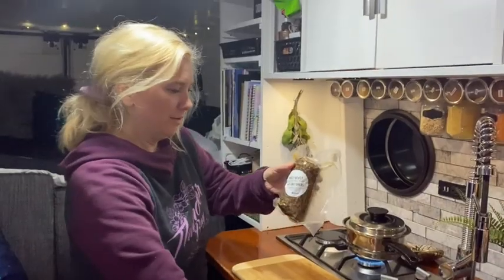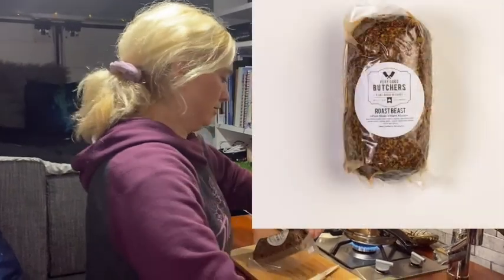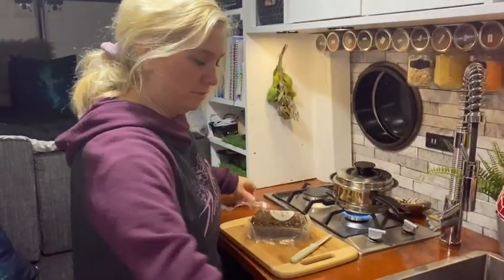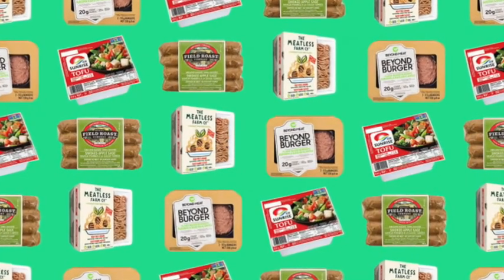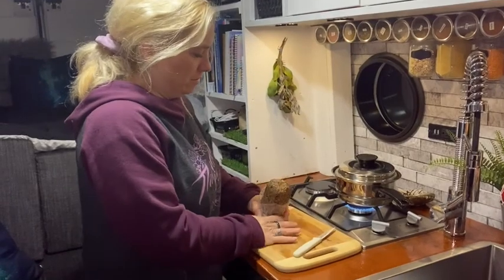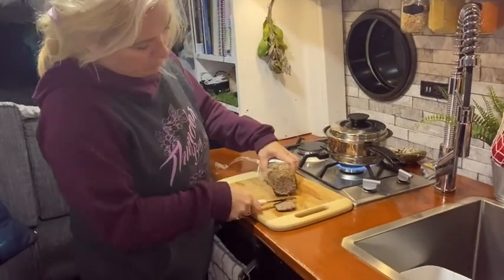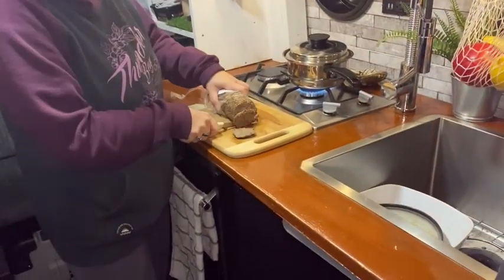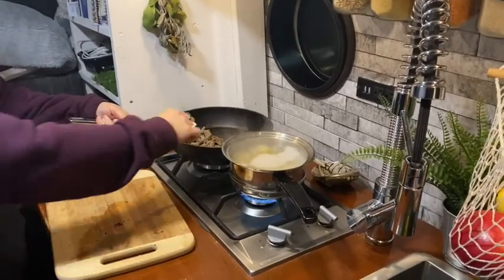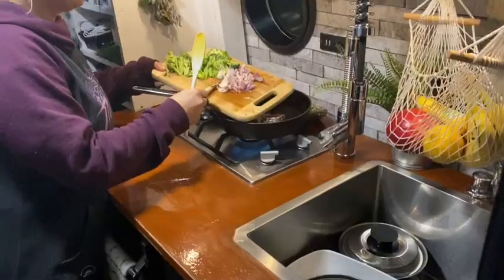Who doesn't like pasta? For this cheesy pasta with veggies, I started off with some of this roast beef from Very Good Butcher, but there's all kinds of substitutes out there you could be using for this. So I just cut it up. And then I wanted to fry it first, so it had a little crisp texture on it. So I did that as the pasta was cooking.